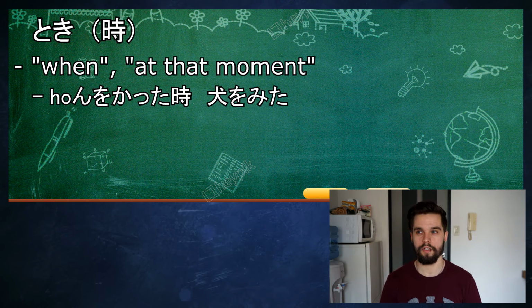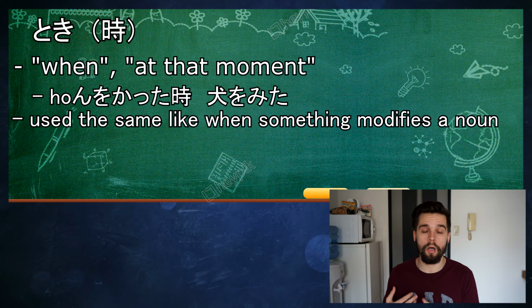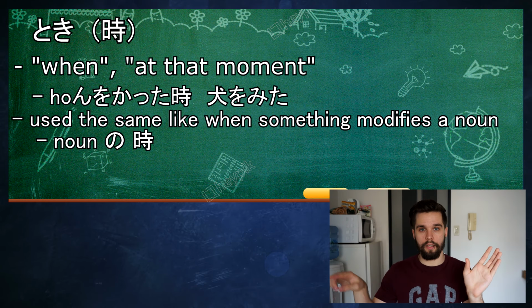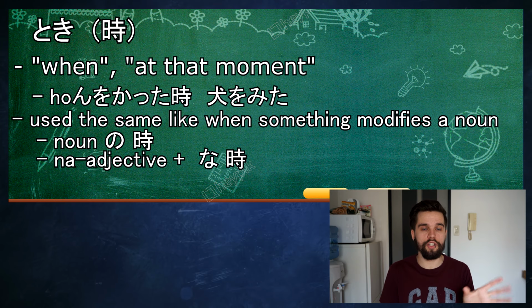I don't really remember if we know the word miru, which means to see, but I think we do. So yeah, miru means to see. You can also use this with adjectives and nouns. So it's basically used the same as when you modify other nouns, like with verbs, with adjectives, or with nouns. So if you use a noun in front of toki, you have to say noun no toki. For example, gakusei no toki. It just means when I was a student. Kodomo no toki, when I was a child. Also, the same with adjectives. Oishii toki, kawaii toki.